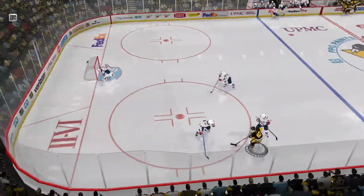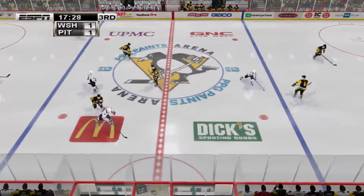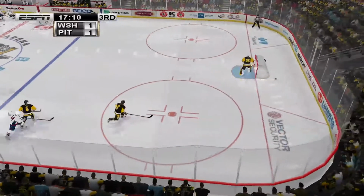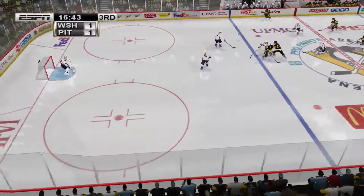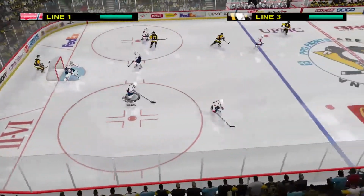Over the blue line. Vrana pushes Crosby. Played up. Out of their defensive end. Hanek grabs the puck. He dumps it in. Hornqvist. Moved ahead. Quick pass up. Gensel gets the loose puck. Malkin dumps it in on the end boards. Line three. Two. Line one.